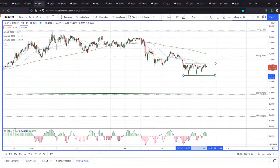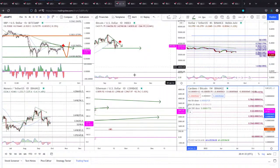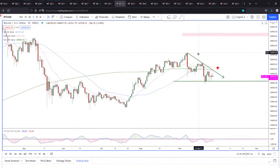So let's recap Bitcoin before we go, because really it's all about Bitcoin. If Bitcoin can't go up, nothing much else will except a few odd wonky ones. So in Bitcoin, we've done our 3 waves down. We need to break above the daily moving average at 45,500 really to be going up.